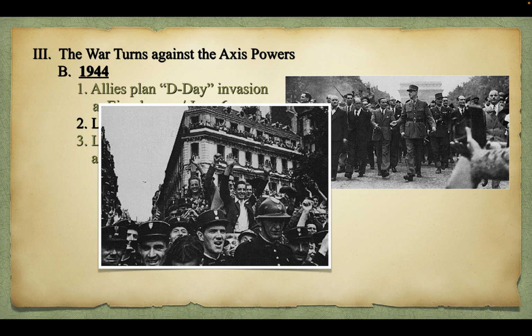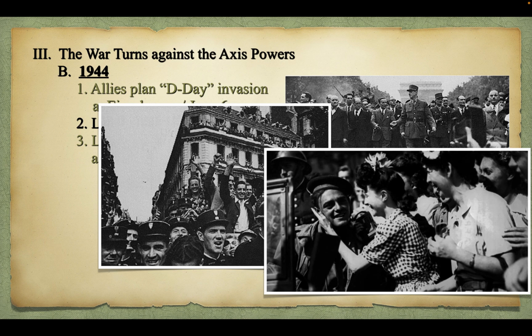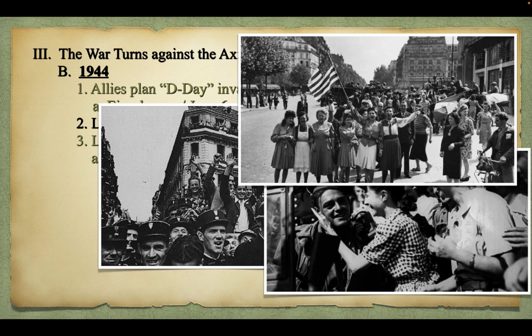You'll also see a lot of other strange things. It's a party atmosphere. The people who were there, who wrote accounts of it, said that the alcohol flowed like water that night. And you see right here, the women were very appreciative of American, British, French, and Canadian soldiers who had helped. So it was definitely a party lifestyle.